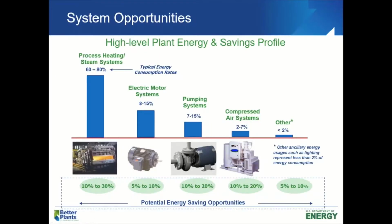All right, so the DOE has a long history of going into facilities and doing energy assessments. For the past 20 years, DOE's been doing variations of energy assessments or walkthroughs, treasure hunts, things like that. And so there's a lot of data that's been compiled over the years. And here's a high-level snapshot of some of the findings over the years.